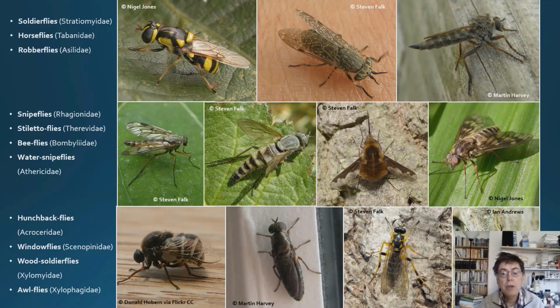So going across the screen here, we've got just one example of each family. From the top left, we have soldier flies, horse flies and robber flies in the top row, snipe flies, stiletto flies, bee flies and water snipe flies in the second row, and then there are some small families with just a few species in them: hunchback flies, window flies, the wood soldier flies and the awl flies.